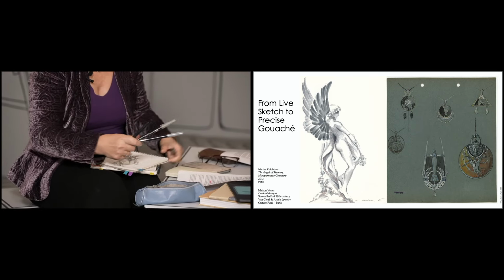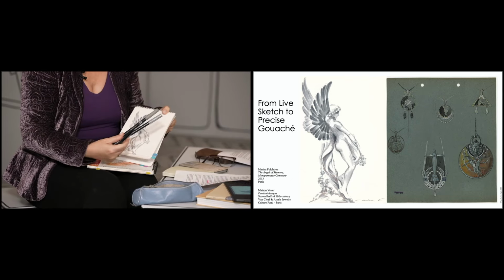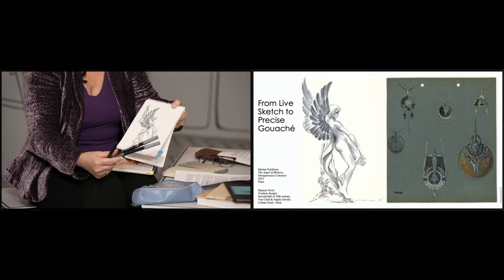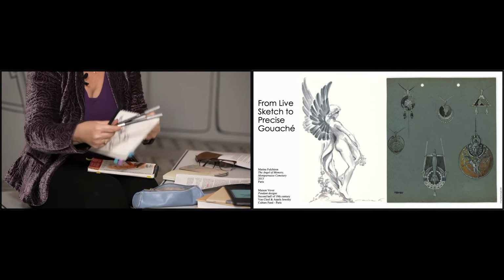And to do that, I use only 3 colors of gray. And it's like watercolors, but it's not watercolors because it's a brush pen.